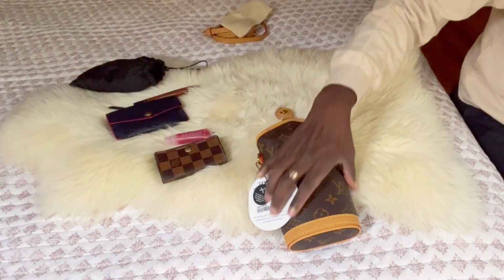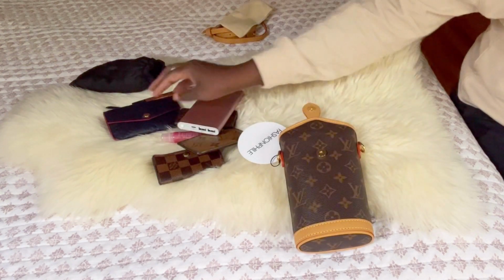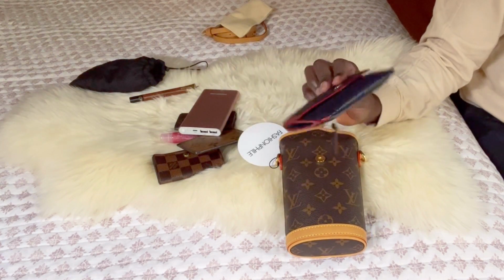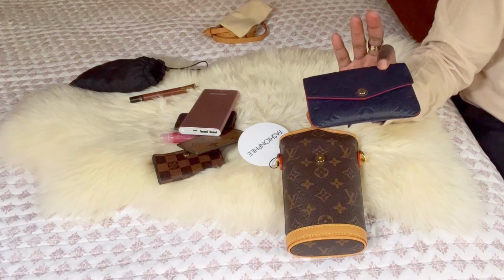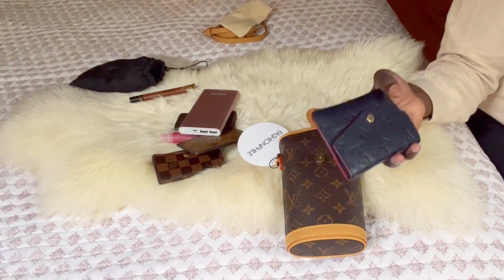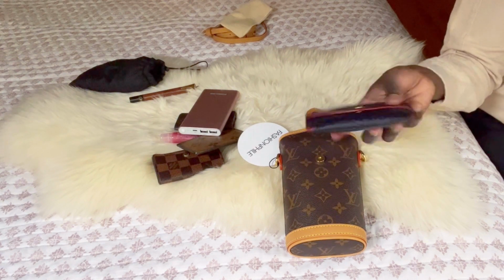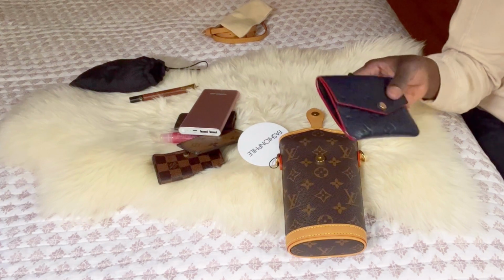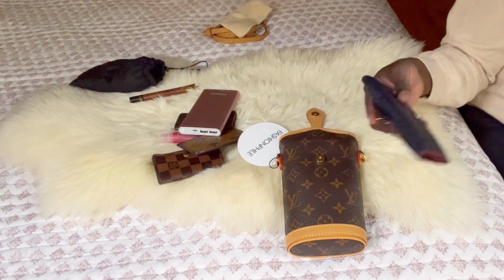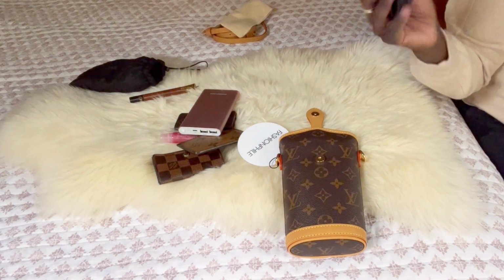So let's say we're not going to do sunglasses. Let's imagine we're using it on sunglasses-free days. Another thing you might want to carry is this clay. This is the Empreinte leather, so it's a little bit bigger than the canvas clays. This is what I take with me if for some reason I'm going to need certain cards like health insurance, dental insurance, things like that that I don't need all the time. But if I know I'm going to an appointment where I'm going to be required to flash those cards, I just keep them all in the same place.